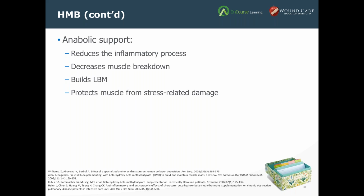There have been some great studies out there that are pretty exciting in this area. One of them that I wanted to tell you about is done by a guy named Nicholas Deutz, and it's a well-read study. If you're interested, you can easily look up his name, Deutz, and find the study on HMB. He basically put people on bed rest and gave half of the patients HMB and half of the patients a placebo, and measured what happened to their muscles.